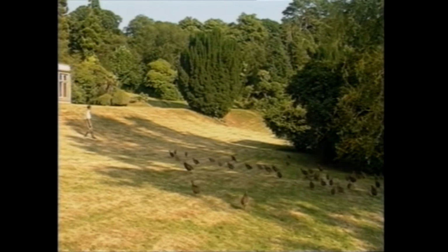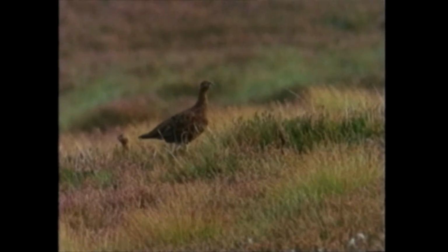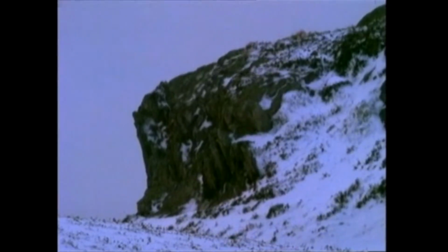The most popular forms of driven shooting involve pheasant, partridge and grouse. The high pheasant of the West Country and Hampshire are famous, as are the partridges of East Anglia, but in the public imagination and in the minds of many sportsmen, the grouse of Scotland are probably preeminent.